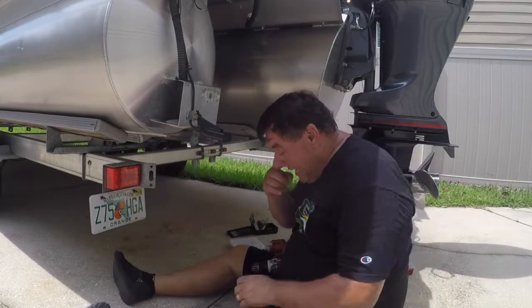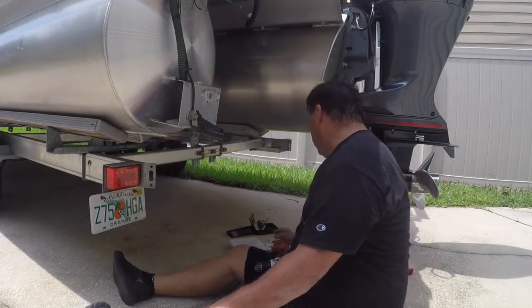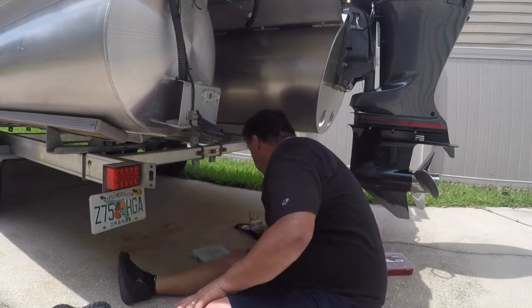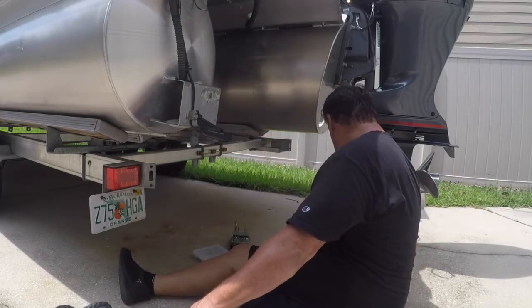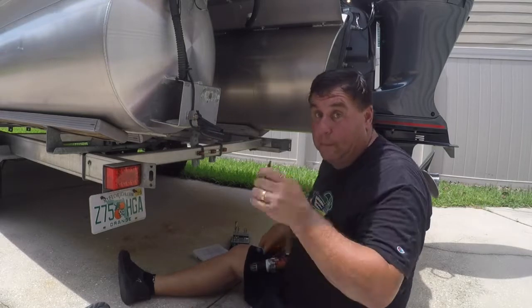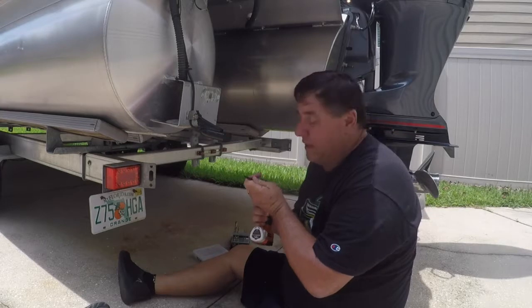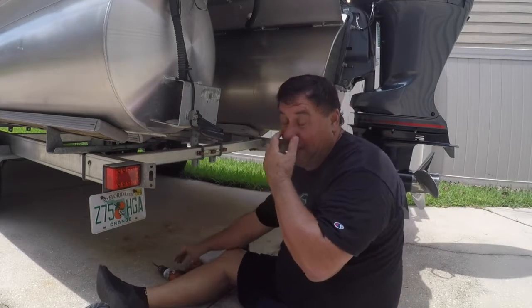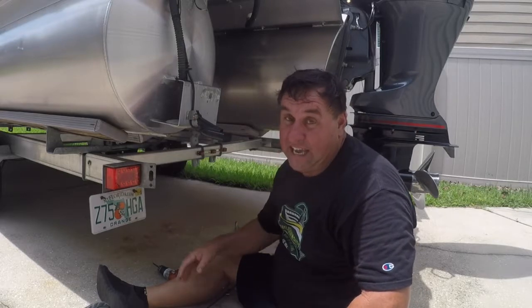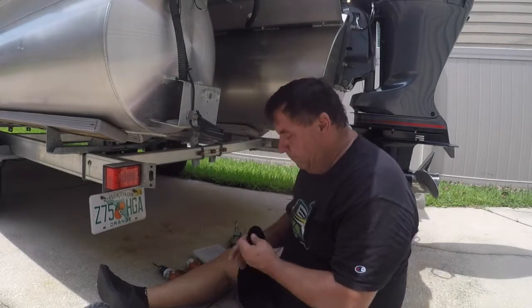And my ADHD is just taking over in full force because I can't figure out where I put the Phillips bit. Oh boy. Found the Phillips bit. It was right where I put it last time, where I forgot where I put it. I'll tell you what, I don't have ADHD, I have HD ADHD. Mine's in high def.